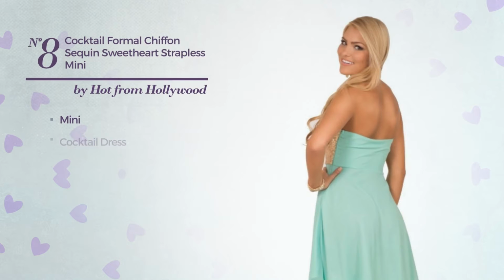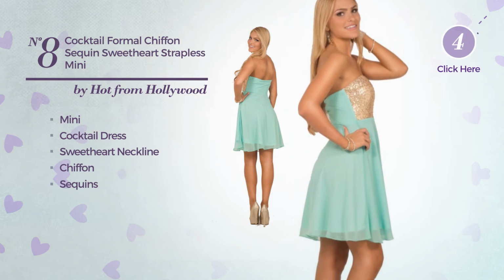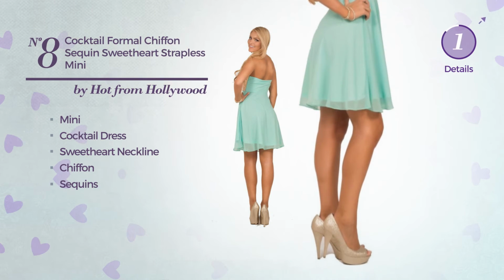Number 8, mini cocktail dress. Featuring a sweetheart neckline, crafted from chiffon, decorated with sequins. Available exclusively in this color.